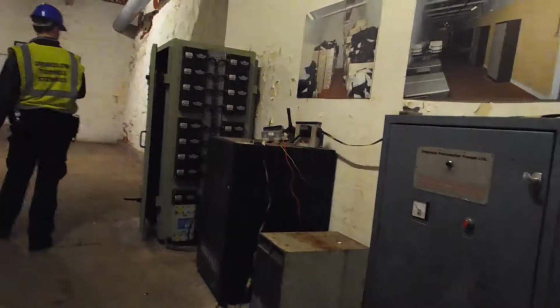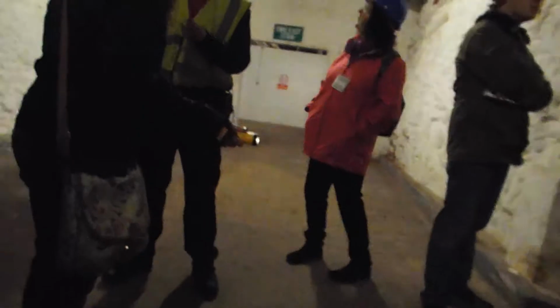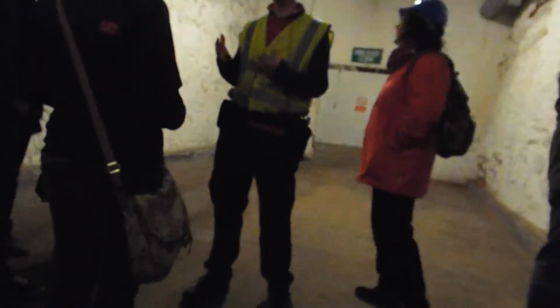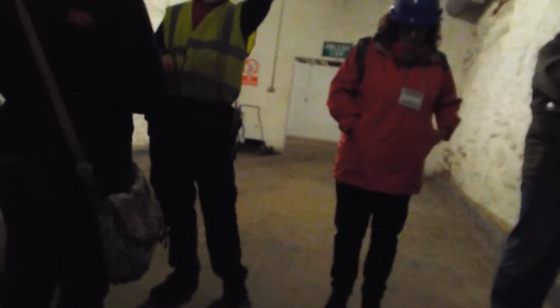Right, in here is the doctor's surgery. Before you all disappear down it, that's what everyone has done, I'll just talk to you a little bit about it. Now the doctor's surgery is the only room in the whole of the complex that stayed the same use. So it's doctor's surgery from World War II all the way through to the Cold War. The issue is if you hurt yourself in the Cold War, so let's say the regional government headquarters, if you sprained yourself, fine, sick bays, they'll sort you out.